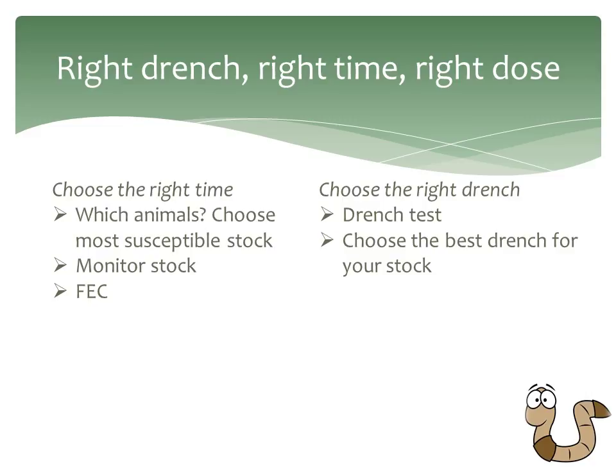And choose the best drench for your stock. Speak to your vet, as I've just said. Ensure it's suitable for the age range and species you have. If you're showing a few signs of resistance, my advice from speaking to many vets and farm reps would be to use a combination drench, which means many families all together, as this is likely to kill more worms than a single action drench is.